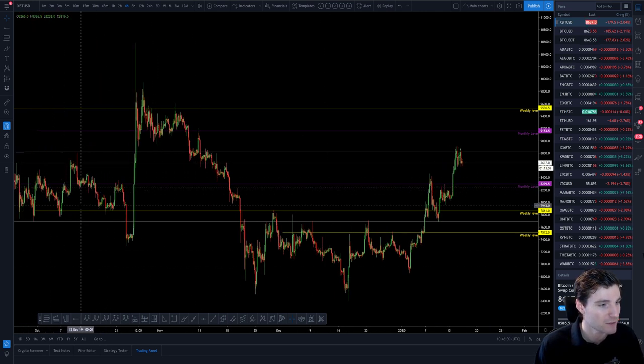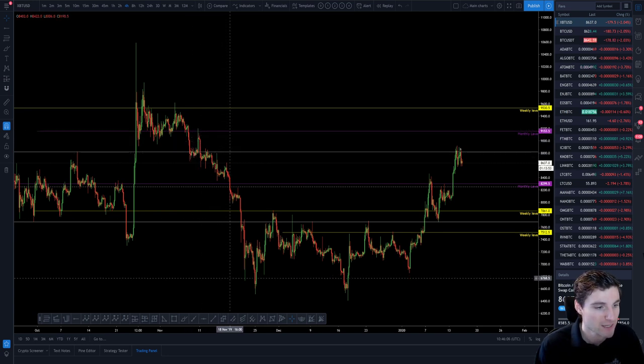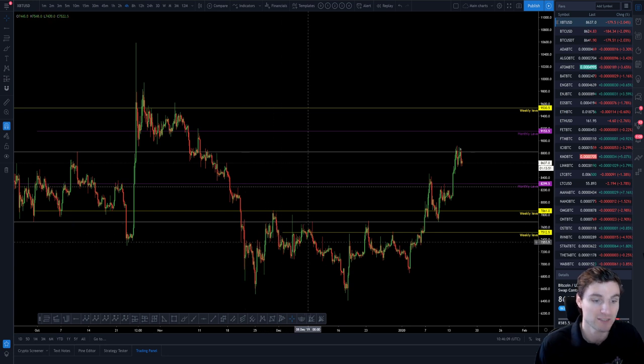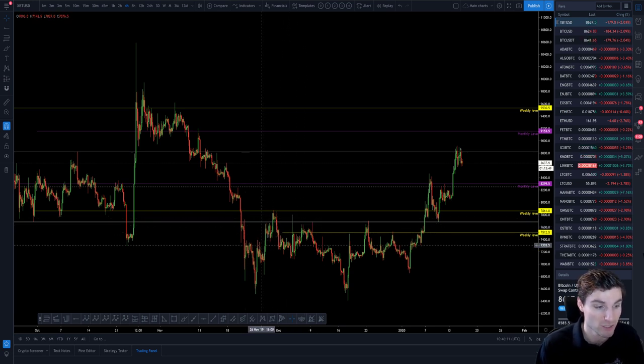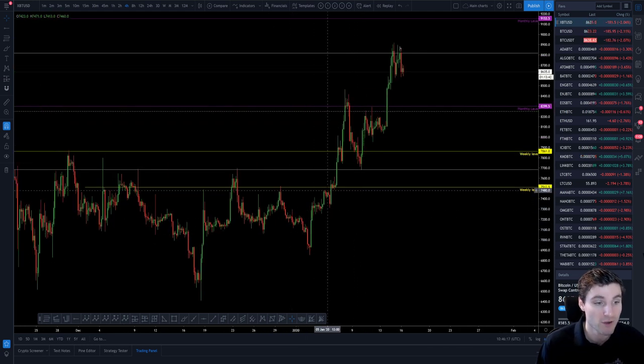Okay, so our old parallel channel here, as you can see, was a bit of an SR flip. Coming up, we rejected off of our monthly, coming back down to the lows. And obviously from those lows, we entered our month-long accumulation or consolidation range, where old support was acting as resistance. This is where it gets amazing. You finally broke through that.